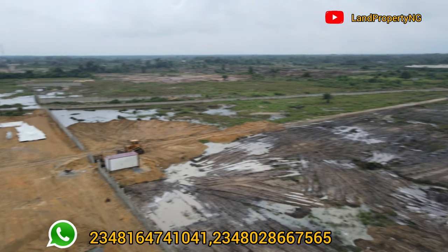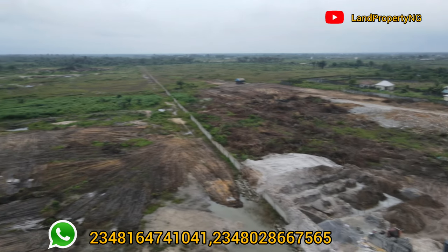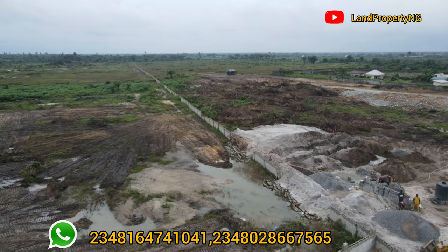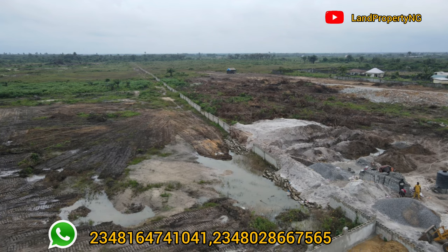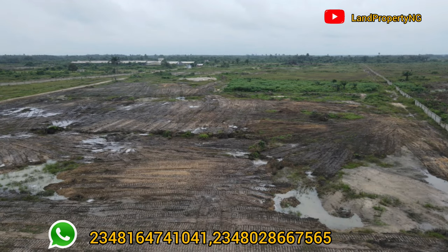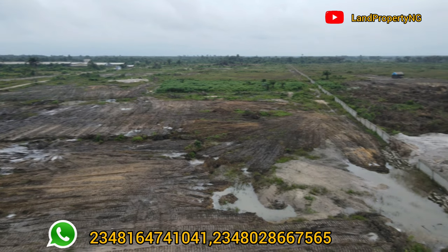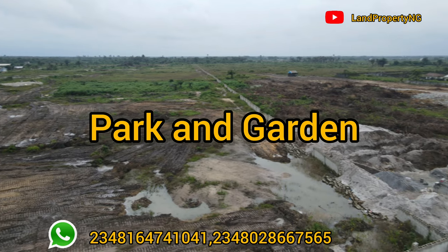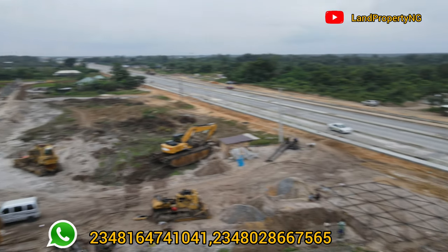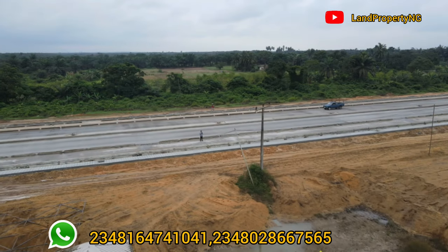Another feature which plays a major role in this same estate is that it will come with a central business district that will consist of banks, other financial institutions, office space, and several other business activities. Another feature that will come with ITUNU City is a park and a garden where you can go and have a relaxed break, to get the feel of nature, to have an ambience to refresh naturally.